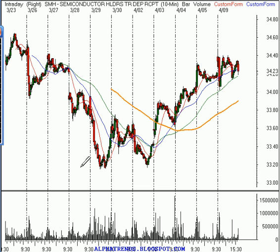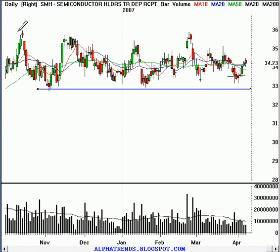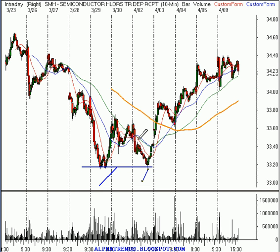The SMH last week, I was concerned that if it broke 3320, there could be bigger implications based on this range it's been trading in for the last 6 months on the daily time frame. But the market did recover from that level, and now it's making this nice series of higher highs and higher lows up until today.